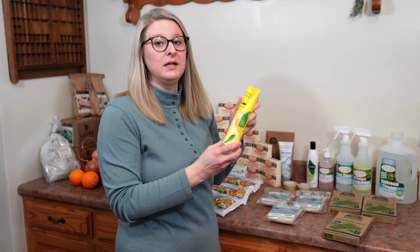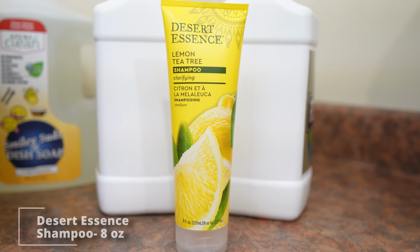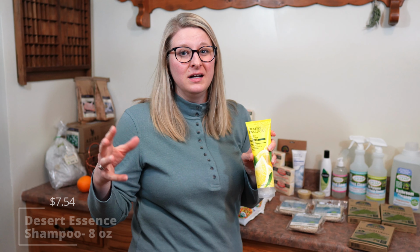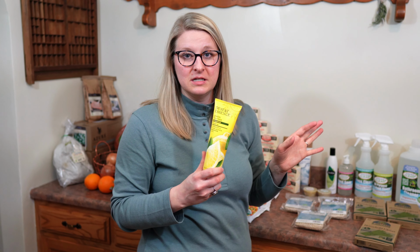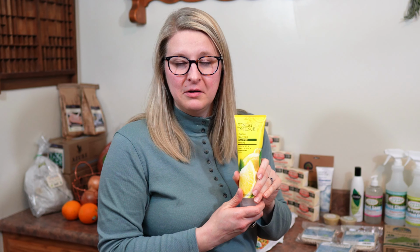I was running low on my favorite shampoo. I love this Desert Essence Tea Tree Clarifying Shampoo. I have lighter colored hair and it gets oily fast, so I really need a clarifying shampoo, and I like that the tea tree is in here to help really work stuff out when I need it to. It smells so good as well. I wish that this one came in a much larger size, but for now I will take what I can get of it.